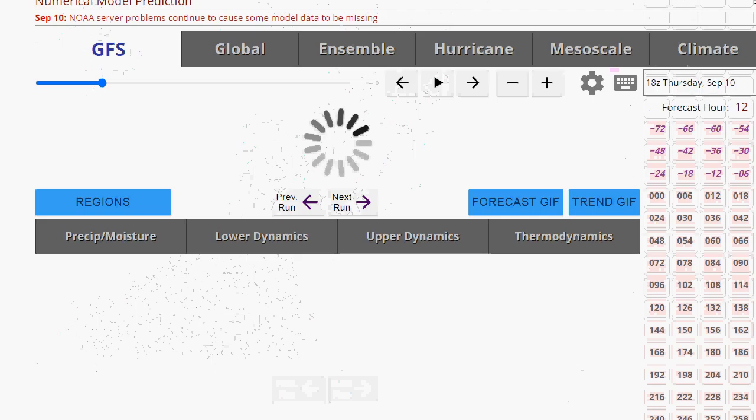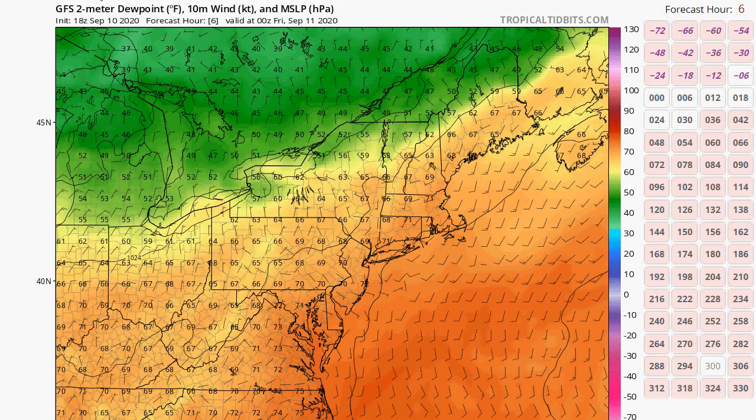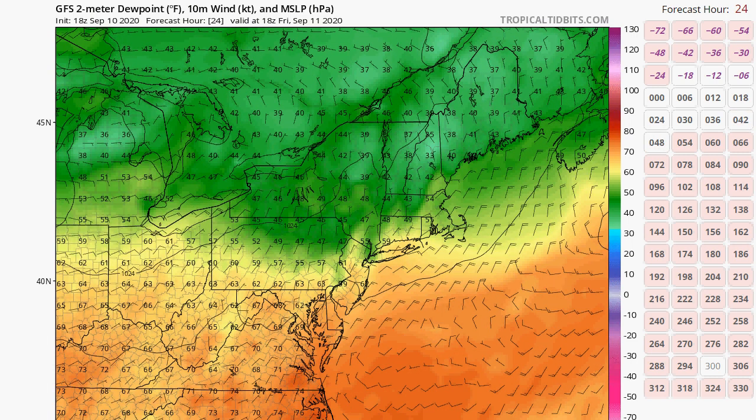This is where the real change happens. So we're kind of in the humidity right now, dew points in the 70s. We have this front come through. We'll start off with humidity in the morning. Humidity starts dropping in the afternoon. Dew points drop through the 60s into the 50s by the evening.